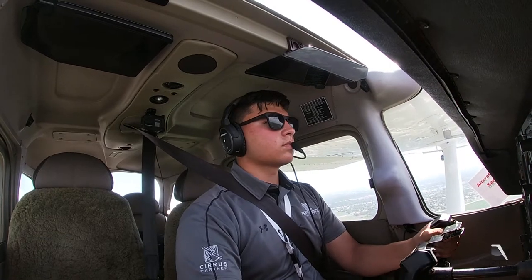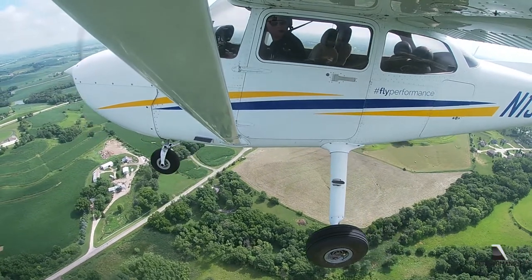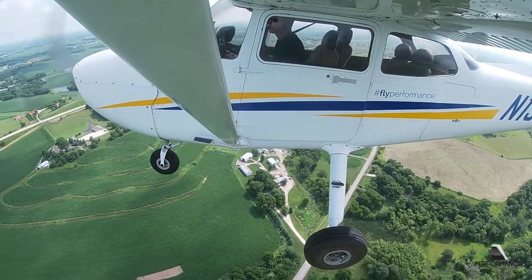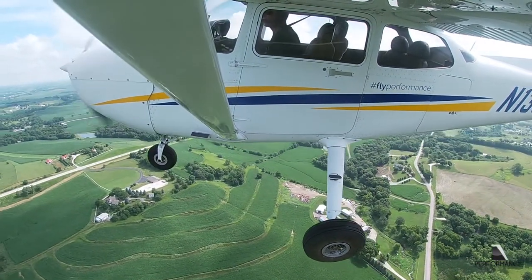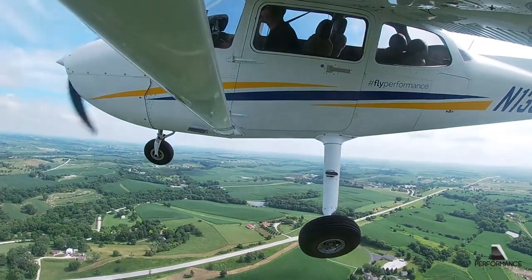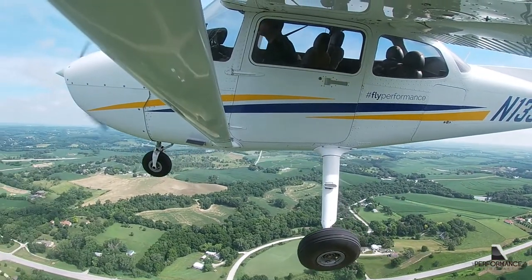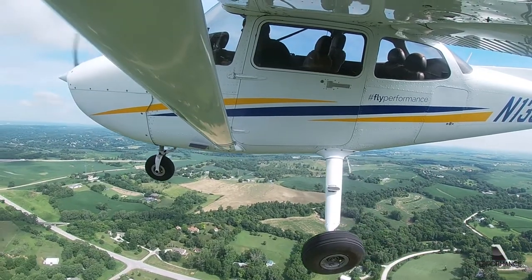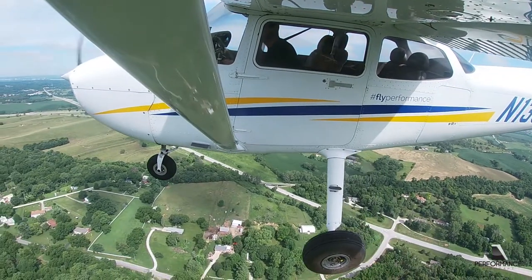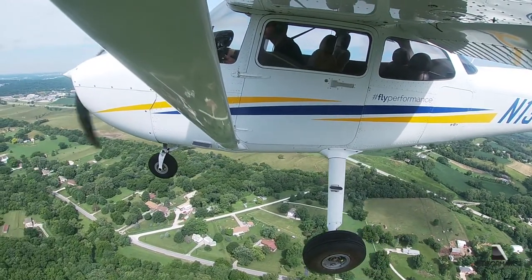Traffic 7050 Quebec, crossing runway 1432 at Charlie. Council traffic, Skyhawk 137 Foxtrot, left base, runway 18, Council traffic. Flaps 20. Traffic 050 Quebec, clear runway 1432. Council traffic, Skyhawk 137 Foxtrot, final runway 18, Council traffic.